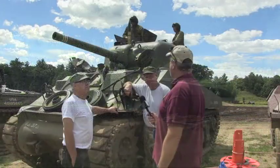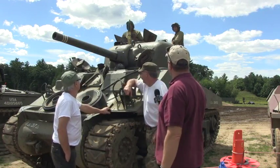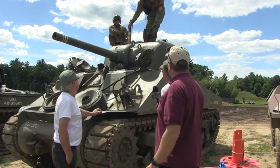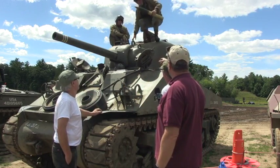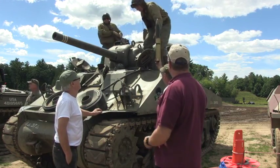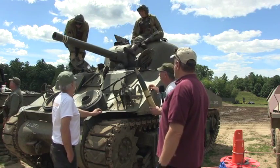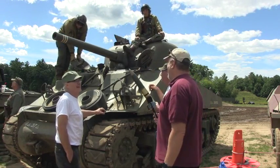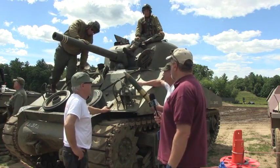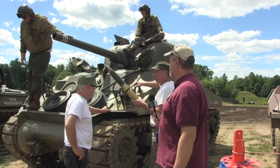Yep. So I see the ammunition up here. Why don't you bring one of those rounds down? Sure. This is obviously a simulation. Come down and talk about your round. Yeah, if it was real it'd be heavier. Yeah, exactly. But you get an idea of the size. I love the fact that it's aluminum.